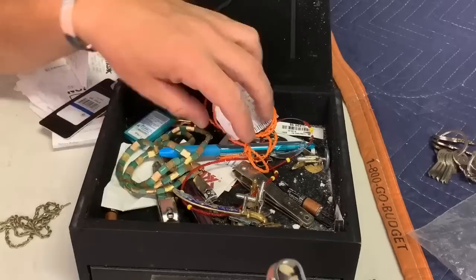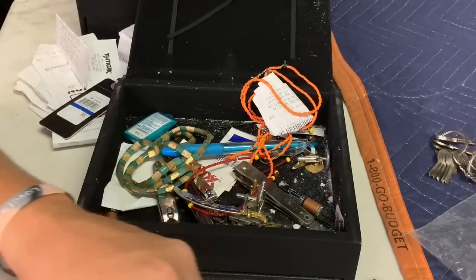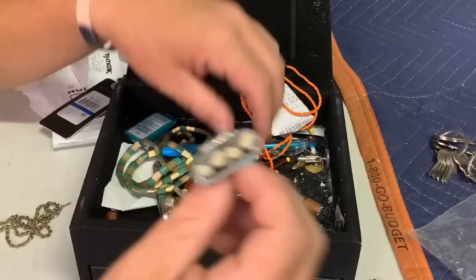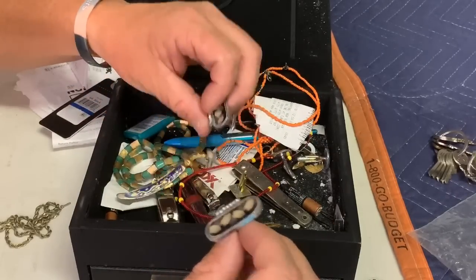Like I said, it's not often you find gold. There's the mate to the other one there. Not often you find gold cufflinks. It's been a while for me.